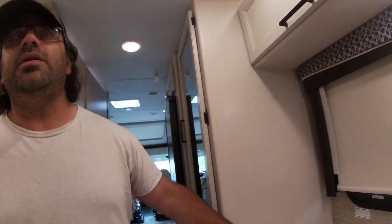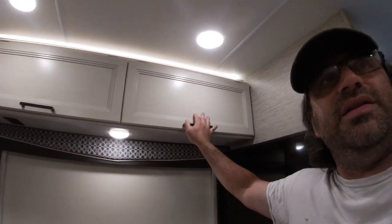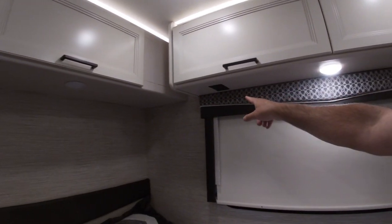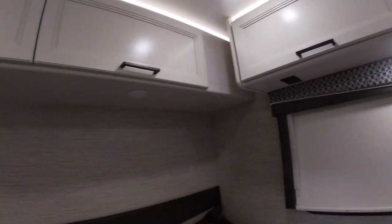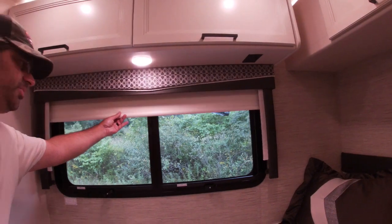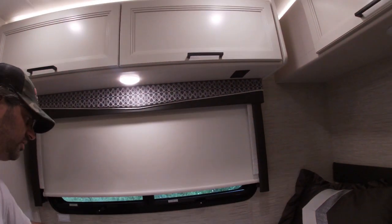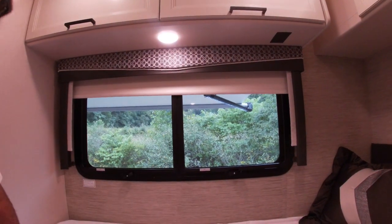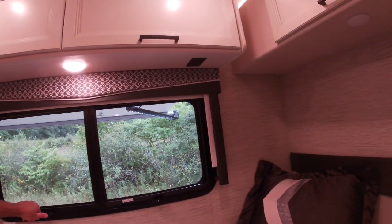So this is the sleeping area, the bedroom. Storage up on top. We have overhead lights, outlets on both sides, privacy blinds that come up and they close. Windows, so those windows we were showing you from the outside, we'll show you how to open the windows on the inside.